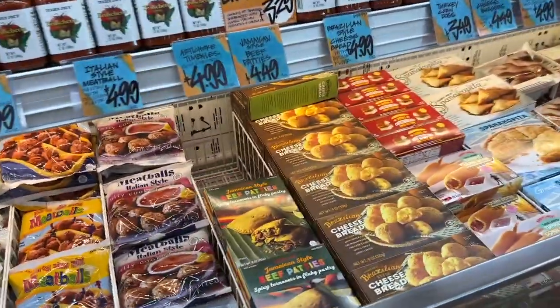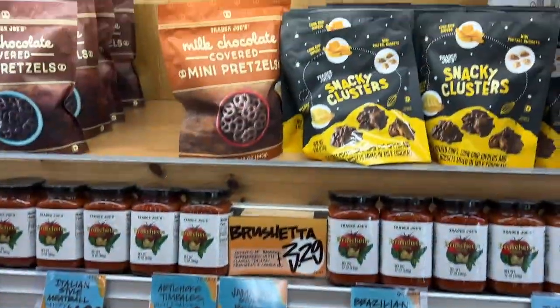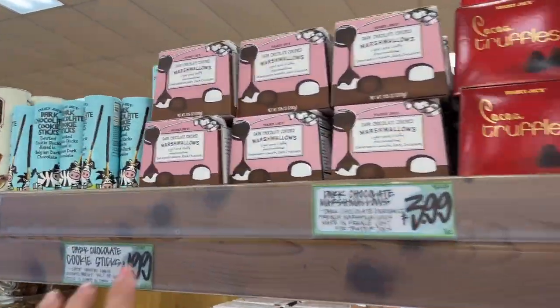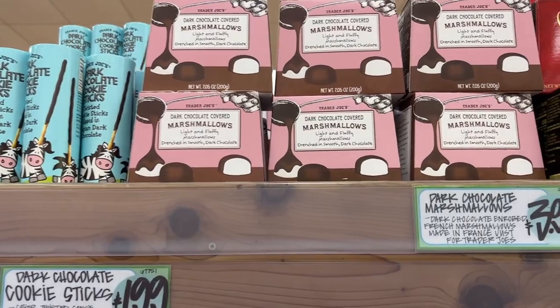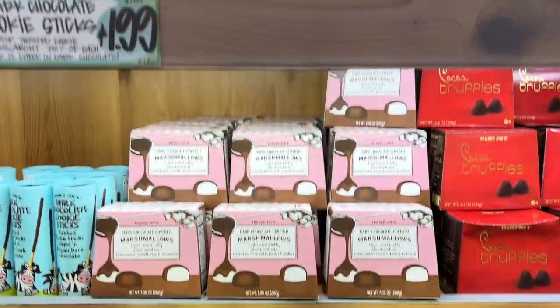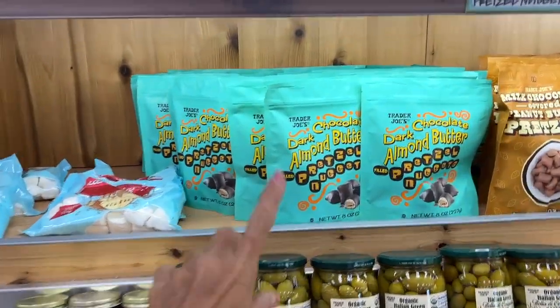Basically, we use Trader Joe's as the snack food place. You know, a lot of frozen food, which, you know. Ah, this is what I was looking for. Okay, they still have them. That's for my next cruise. That's coming with me. And these. No, that's the pretzel ones.